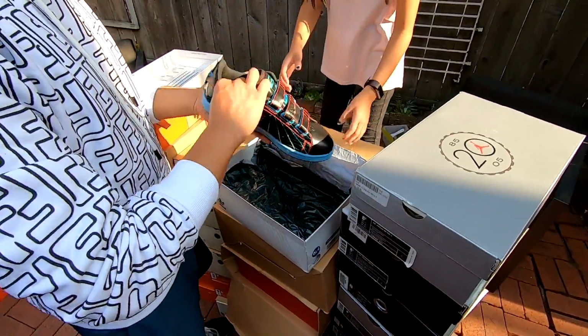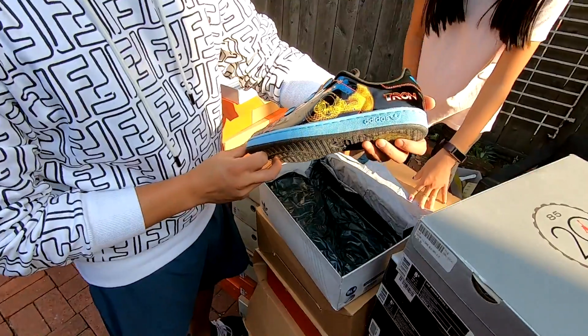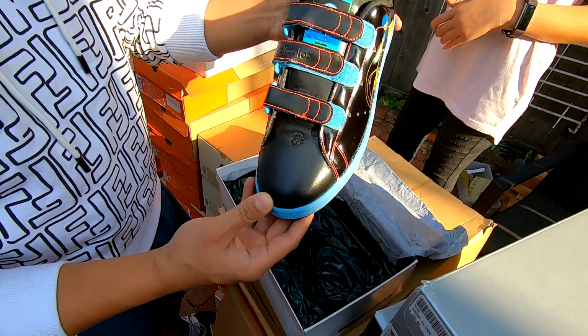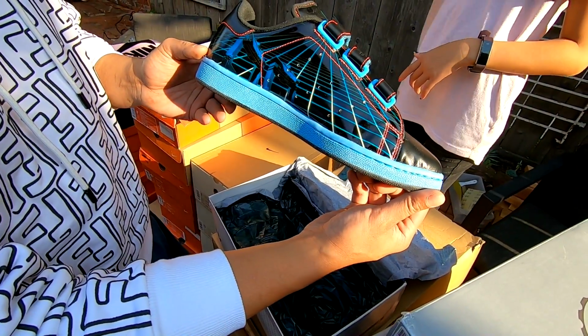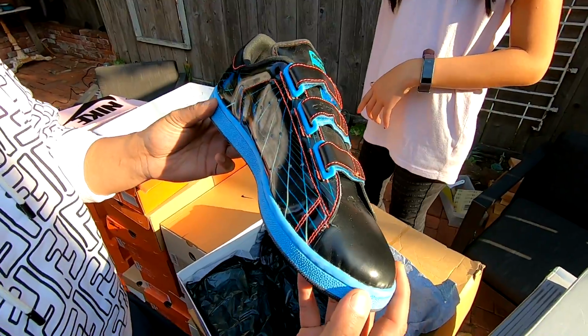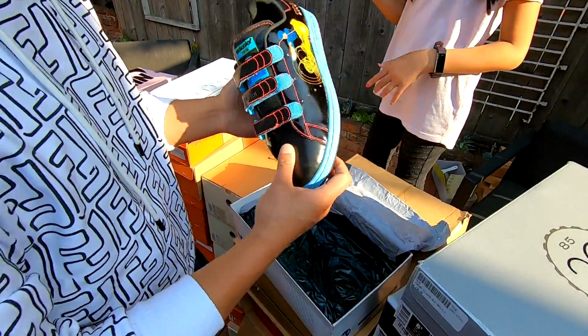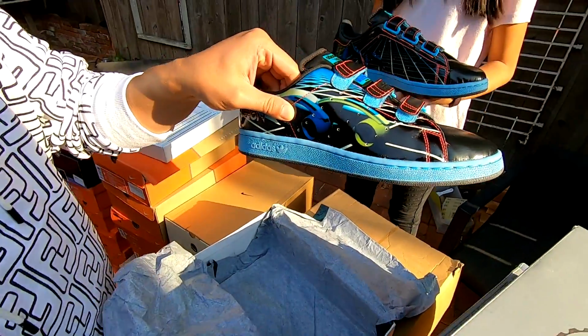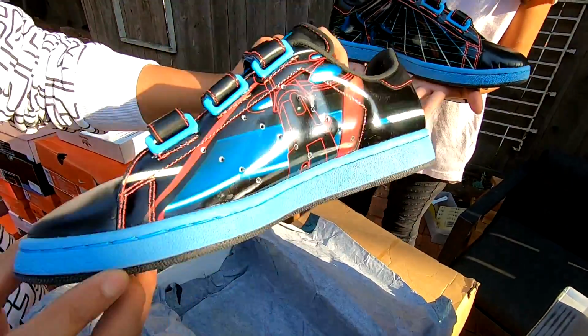Oh, damn, Tron, look at this. You guys remember? Tron shoes. Wait, these are OG Tron shoes? Adicolor Tron. When were these made? No, these were remade around 2000, 2001. So let's see what the other one looks like. There we go. Holy cow. Got the original white card.